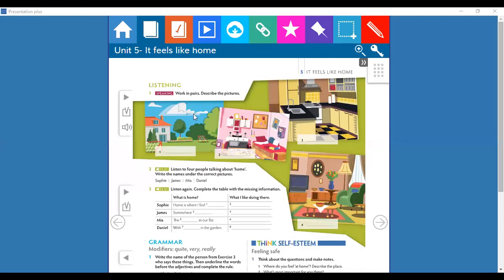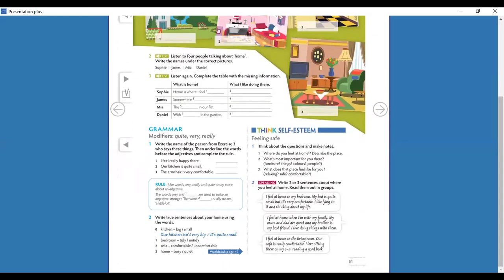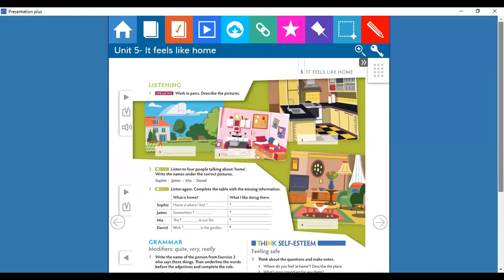Today, we are going to continue speaking on the topic It Feels Like Home. We are going to do some listening tasks and grammar tasks. So right now I'm asking you to open your students' books at page 51 and look at exercise 1. Your task is to look at the pictures and decide what room is in the picture.